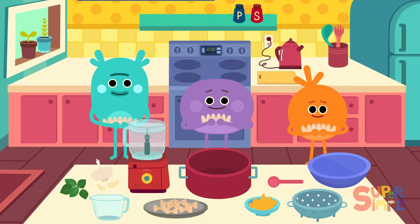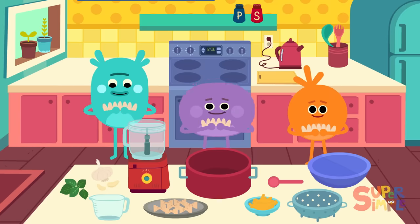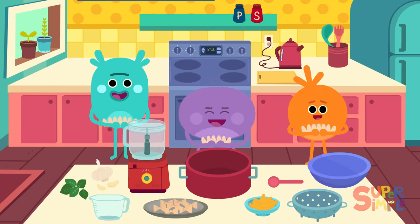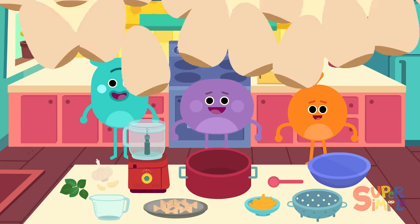Do you have the 20 Presto pine nuts? Perfect! Now that we have the secret ingredient, it's time for the cooking countdown!